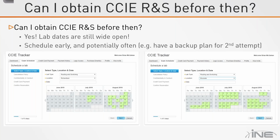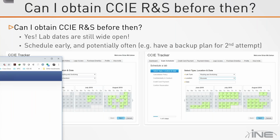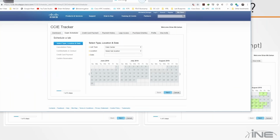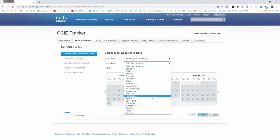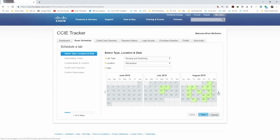But I need to not show you my scores for the written exams, right? Okay, so let's log in. And then exam scheduler. Okay, so let's say we want Richardson, Texas. We want routing and switching for Richardson. So we have a couple dates in July, sparse ones in August. September has a couple weeks. And then beyond that, it goes to these red dates.